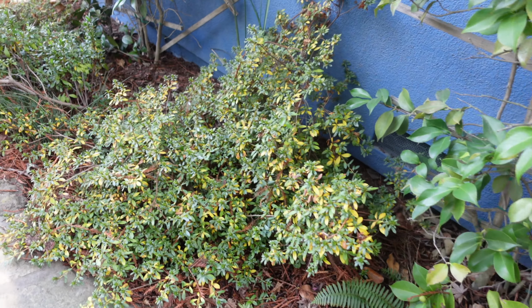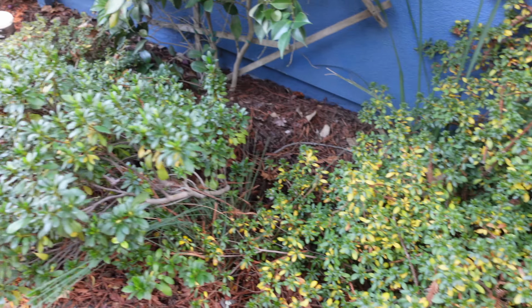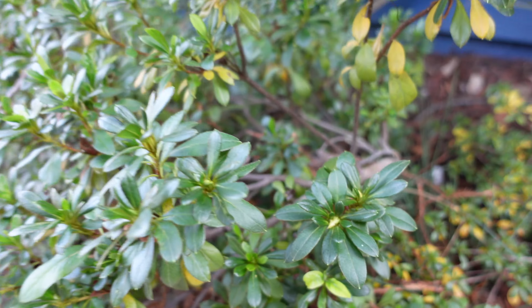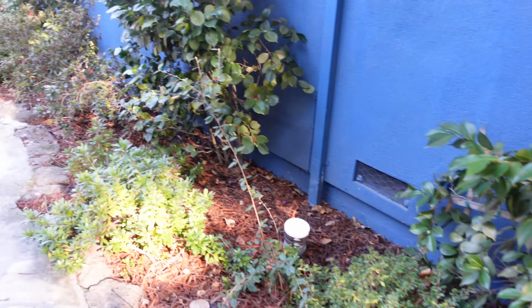Okay, so I'm going to go on and put this down, but first let me show you what they look like. This is the before. Okay, so here is one of the azaleas. You can see all of those yellow leaves, and they should look nice and deep and green like that, but there's a lot of yellowing on here.